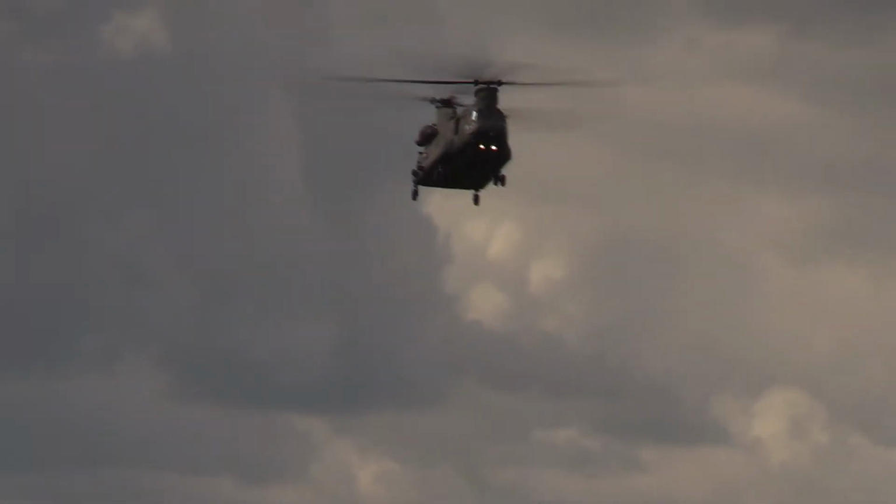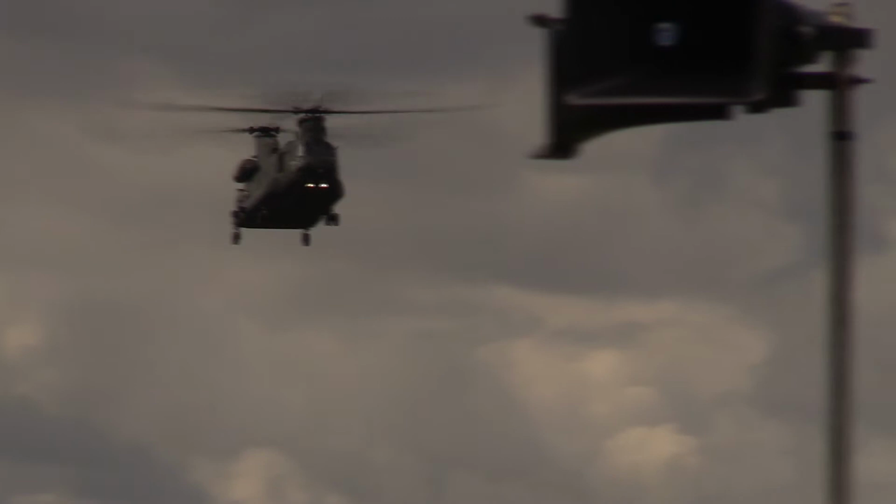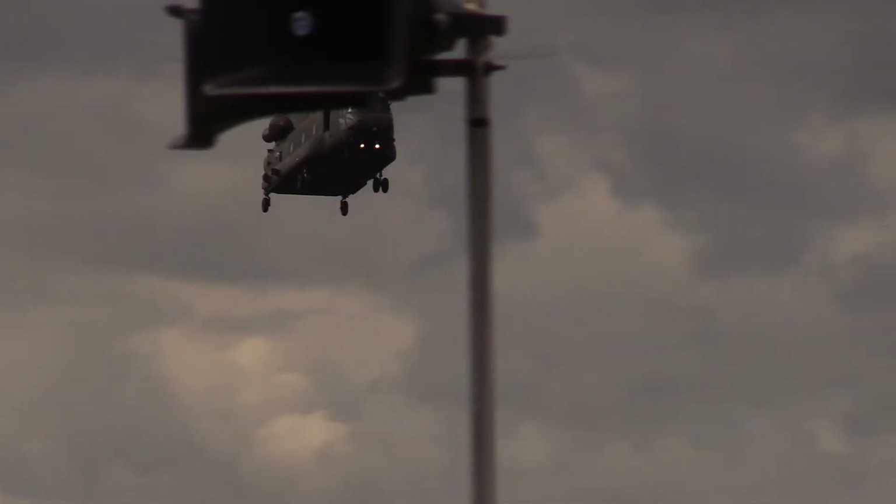A great shot of the landing lamps against the dark grey cloud, as the crew run in to land onto the rear two wheels.